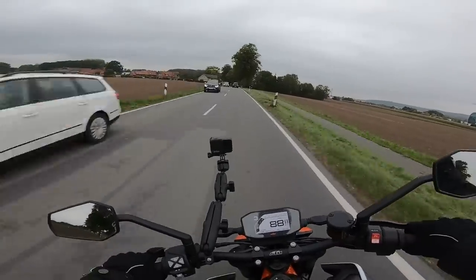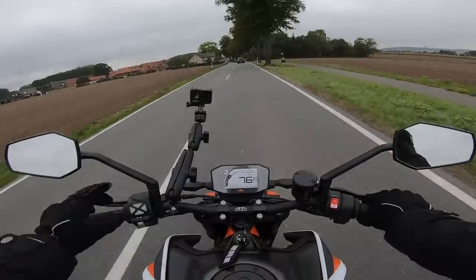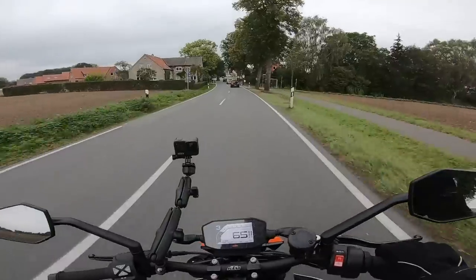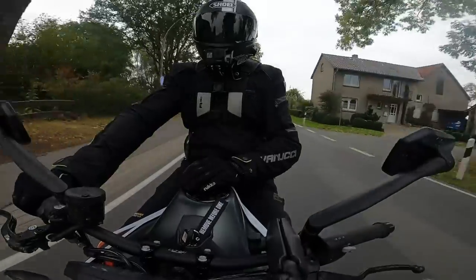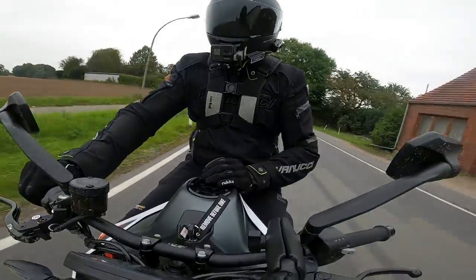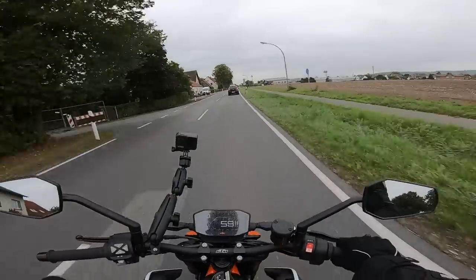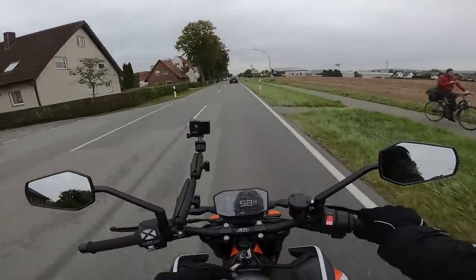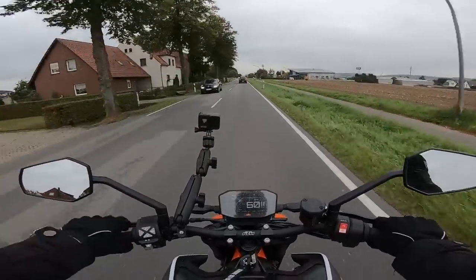I'd happily take this on a track or on a set of bends, and to be honest, this is probably faster than a 1290R in a good set of twisties. So if you're looking for a mid-range bike and you're not interested in touring on it, you just want a bit of a weapon to smash around the twisties, throw it on your trailer, ride down to the Alps, ride a few passes and then bugger off home, this would be an option for you.